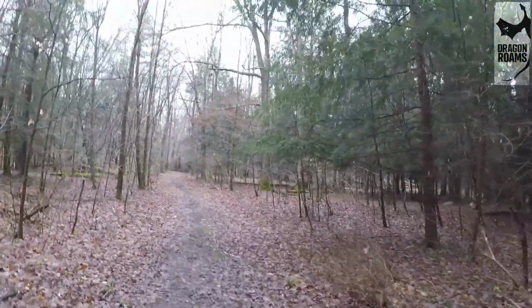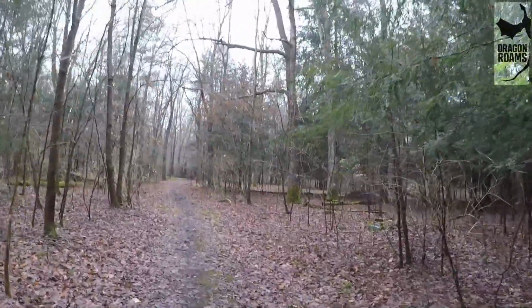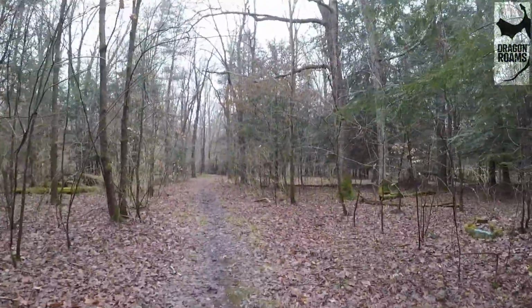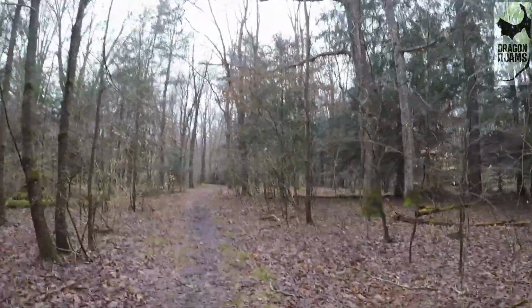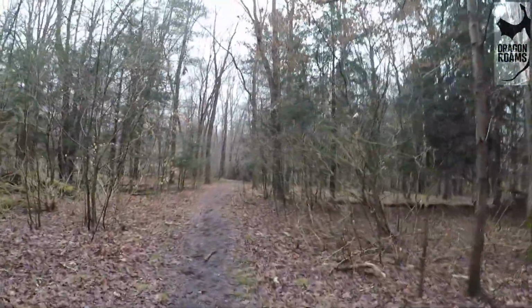I've used it in places that I was unfamiliar with. I'd bring up a map on there, and I would just use it to know where I am for route finding purposes. And it's been very good for that.